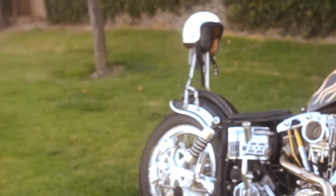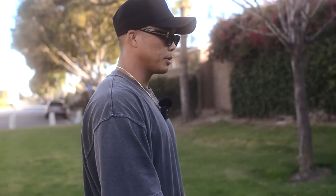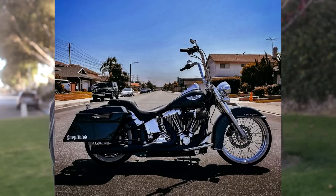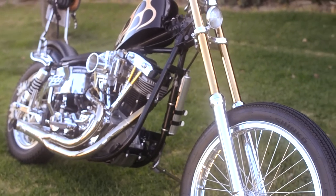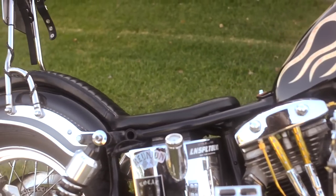It was already pretty immaculate when you came across it. Yeah. Before I got this bike, I had a 2006 Harley Davidson Softail Deluxe. As much as I liked the bike, I didn't enjoy it as much, only because it was such a big bike and it wasn't really my riding style. I like to split lanes and move the bike around like a BMX, you know what I mean?